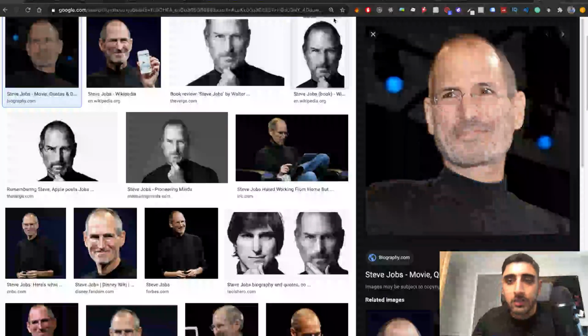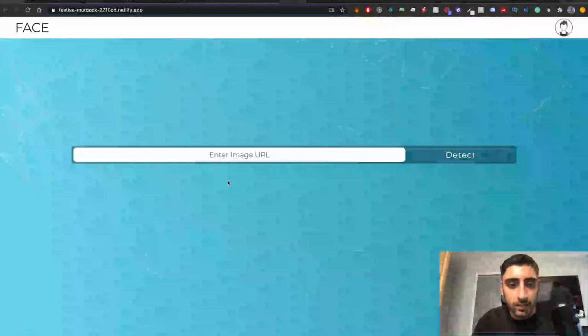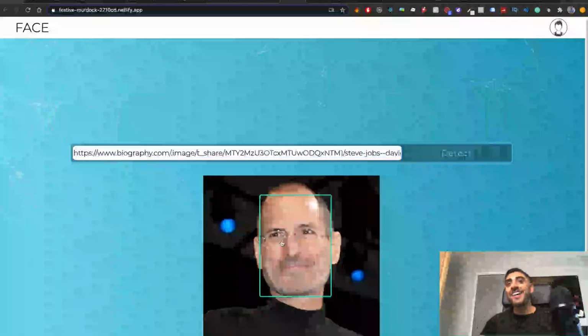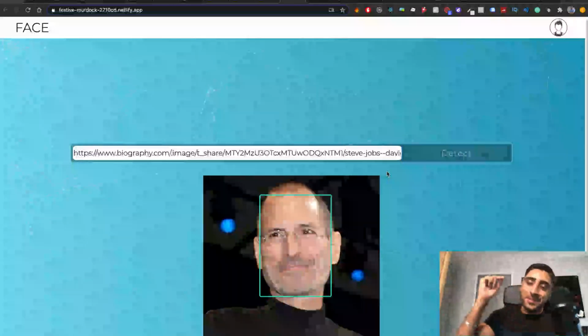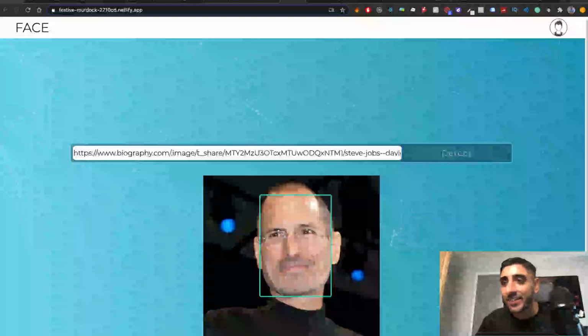Copy image address, and let's go back to face detection. I have so many tabs. Let's enter the image URL. Boom, detect. What the hell? That is cool, guys. If you like that app, then drop some fire. Let's do another one.